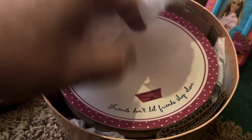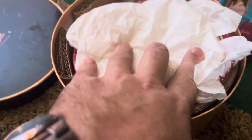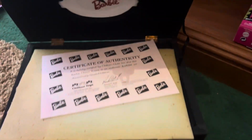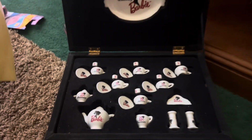And then we have this anniversary set of Barbie plates that are ceramic. They're worth about $20. And then we have this small Barbie little mini tackle box worth $8. Now here we have this really cool ceramic tea set still in the box, and it's worth about $35.